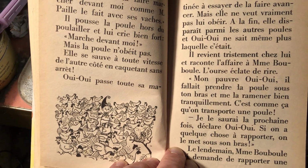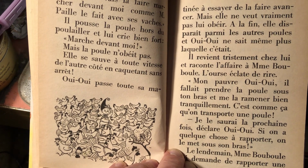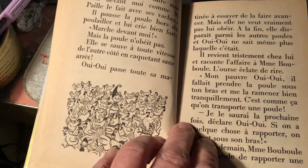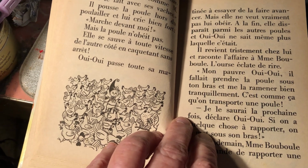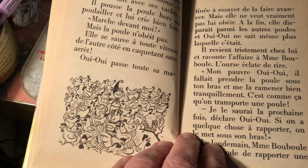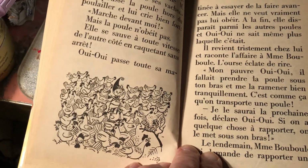Okay, Oui Oui spent all morning trying to make this chicken go, but she truly didn't want to obey him. At the end, she disappeared among the other chickens, and Oui Oui didn't even know which one she was.